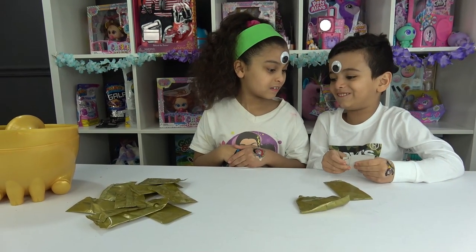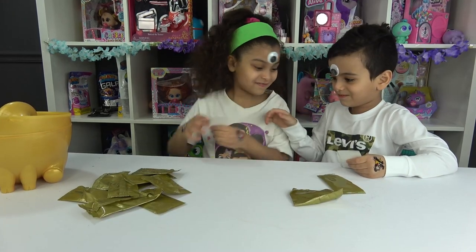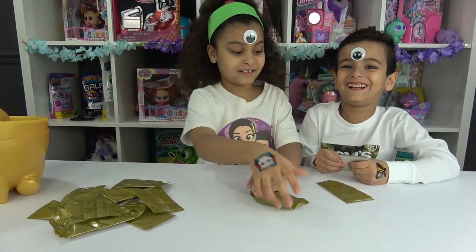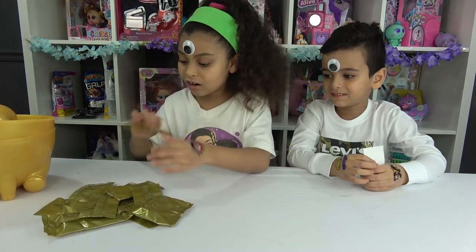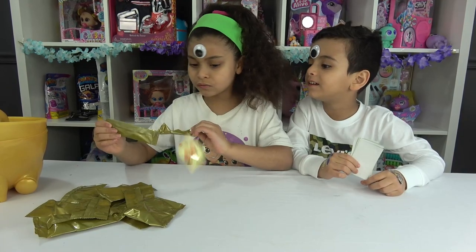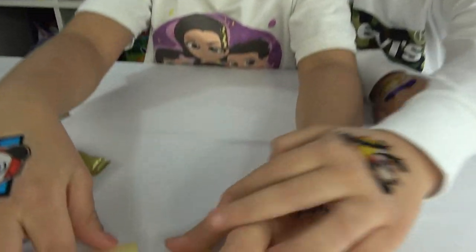Oh, you have to give me $2. What? You took my money, but okay. Okay, this is definitely googly eyes, eyes again. I don't want their eyes. I want something different. What are you? More stickers! Yay! I'm the monster!